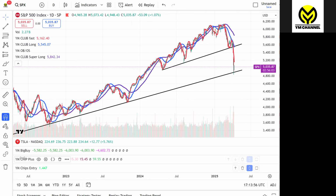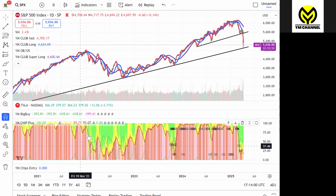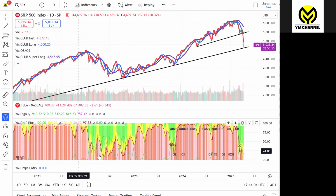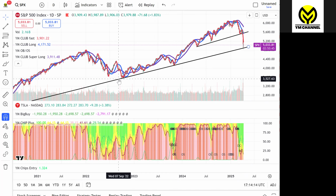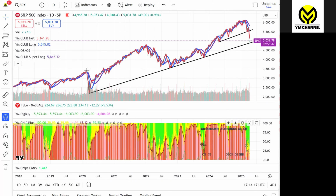If you look at the YM channel, you can see what happened: this red bar is the institution holding. When the institution holding is reducing, which means they're leaving the market, the stock market goes down. Every time at the peak it's the same thing. When they are at the peak, they're reducing the holding.